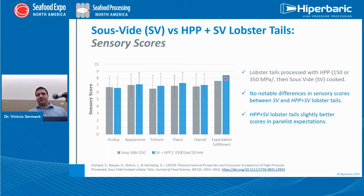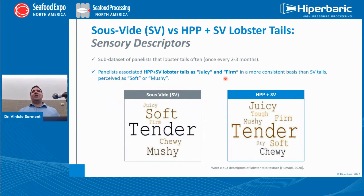This is because there were 100 panelists, or 100 people that participated as panelists. 43 of them actually consumed lobster tails on a consistent basis, which is over here at least once every 2 to 3 months. And if they analyzed the data only for this group, they actually found that it was slightly better in terms of the HPP and the sous vide combination.